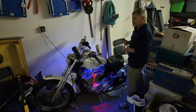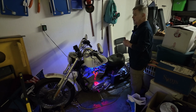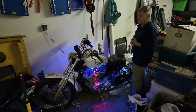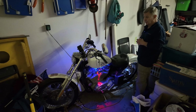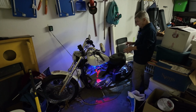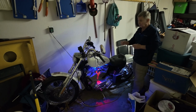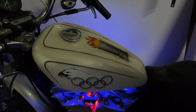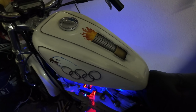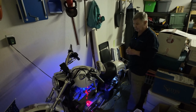That was about the same time, right after I got through running the Olympic torch, and I was doing a lot of marketing for the company. So I took all of my Olympic pins, the programs, I took the torches, and then I had this bike repainted with the Olympic theme. It's got the Atlanta torch on it, it's got the 100th anniversary emblem, and then on the other side I actually have the Salt Lake City Olympic emblem and stuff.